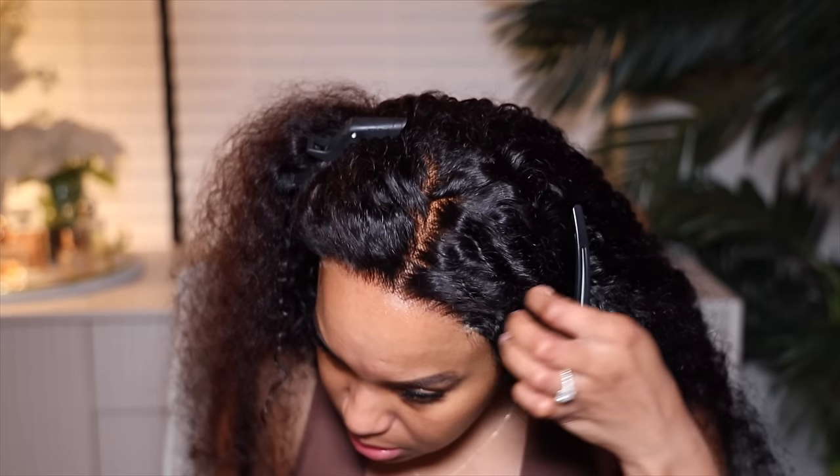The hairline is set, baby. It's looking good. Like, really, it's looking good. So next, I'm gonna lay down some baby hairs. Now, the reason why we do baby hairs, especially on closure wigs, is to cover up this little section right here because it's, girl, it's a cliff. It just be looking funny without the baby hairs. So if you're not a baby hair girl, don't let the wind blow, okay?